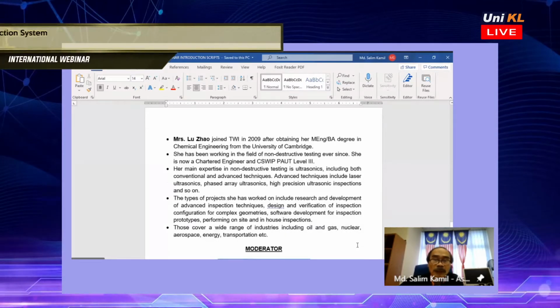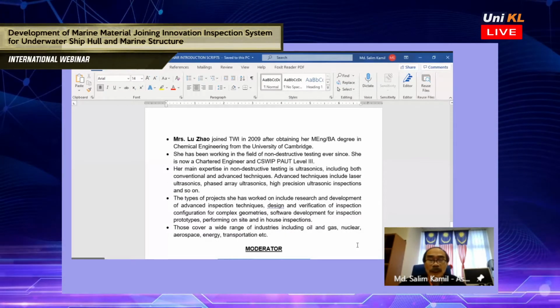The types of projects she has worked on include research and development of advanced inspection techniques, design and verification of inspection configurations for complex geometries, software development for inspection prototypes, and performing on-site and in-house inspection. Those cover a wide range of industries, including oil and gas, nuclear, aerospace, energy, and transportation.